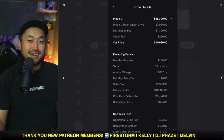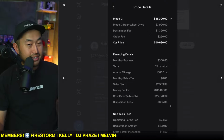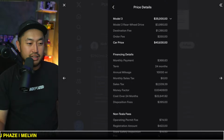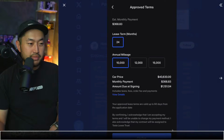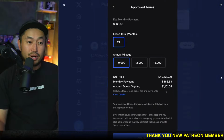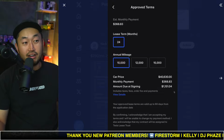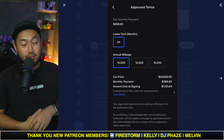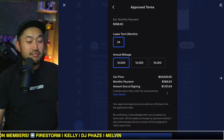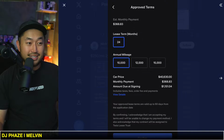Disposition fee, if you don't know what that is, that's a fee that you pay at the end of the lease when you turn it in for dispositioning it, $395. And then there's a couple other fees from that. But here we can see it, $368 a month. Amount due at signing, $1,151. This is basically an almost zero down lease, maybe like a $1,000 drive off essentially, but a very attractive lease at the end of the day for a Tesla Model 3.